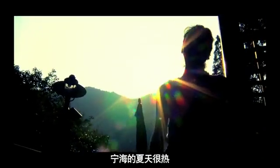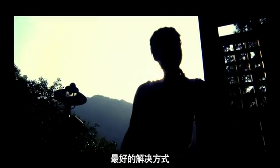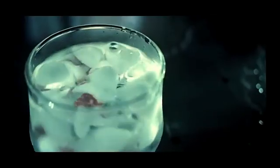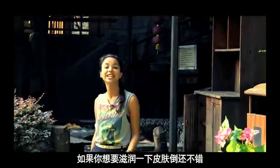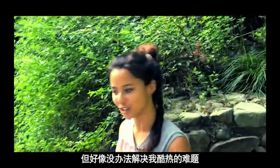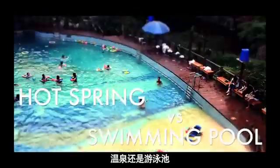Well, the summers in Ninghai can get exceptionally hot, and today is sweltering. Best way to solve that? Water. Unfortunately, the most famous water in these parts are the hot springs, which is ideal if you want a bit of rejuvenation, but not so ideal for solving my heat issues. Fortunately, Ninghai hot springs also have a solution for heat.